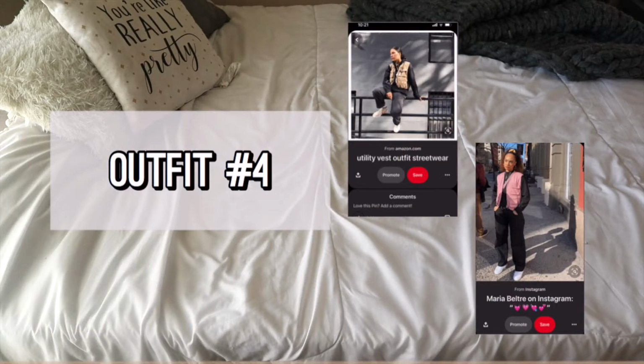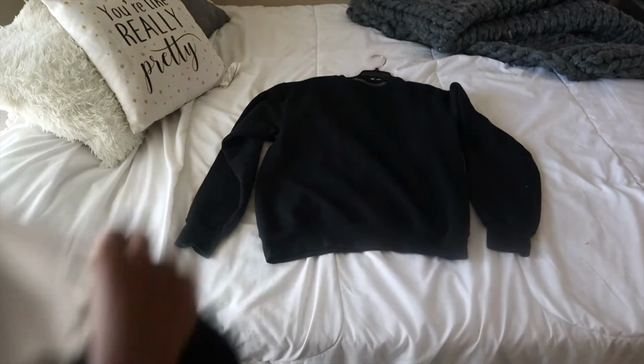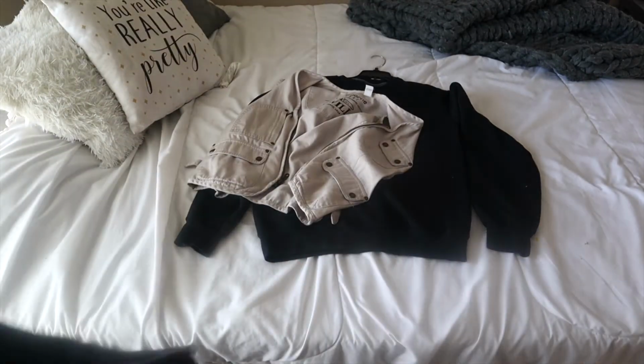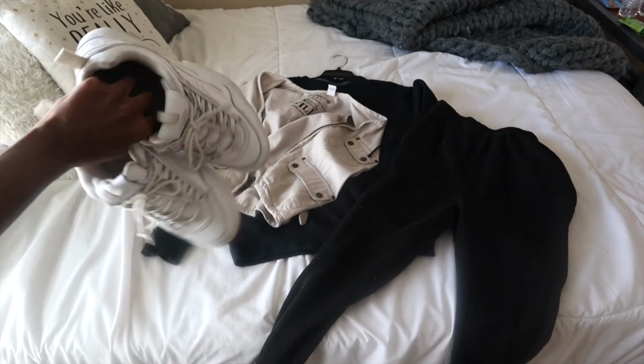Okay, outfit number 4. Bam. Bam. And bam. These shoes.